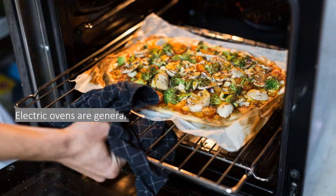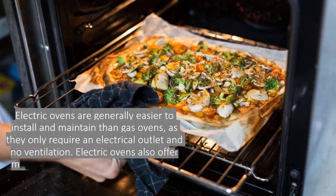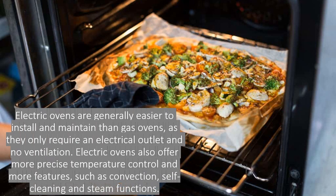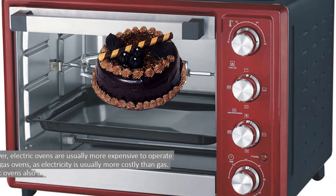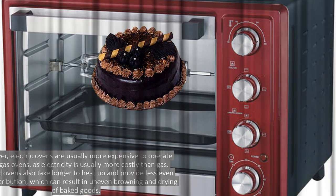Electric ovens are generally easier to install and maintain than gas ovens, as they only require an electrical outlet and no ventilation. Electric ovens also offer more precise temperature control and more features, such as convection, self-cleaning, and steam functions. However, electric ovens are usually more expensive to operate than gas ovens, as electricity is usually more costly than gas. Electric ovens also take longer to heat up and provide less even heat distribution, which can result in uneven browning and drying of baked goods.